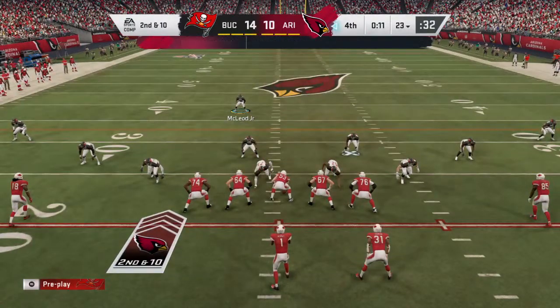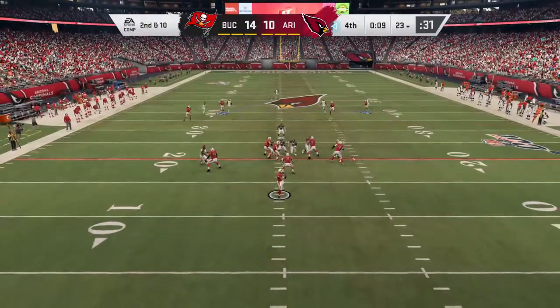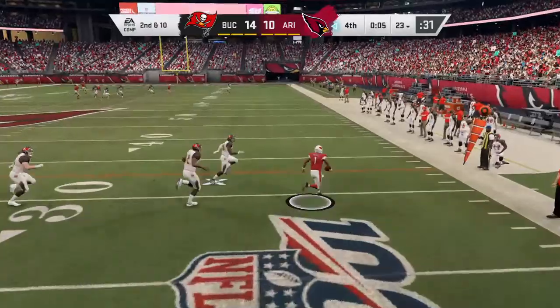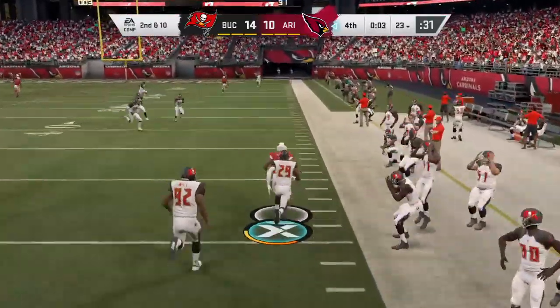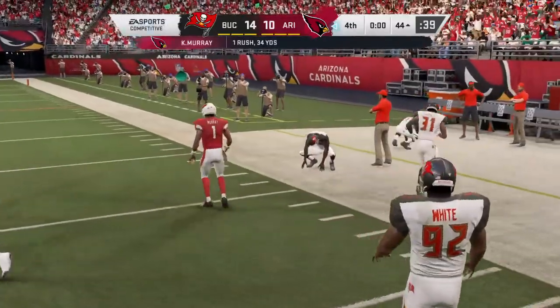Once again, they'll go from the 23-yard line on 2nd and 10. Back to throw. Murray. Flush to his right. And now he's going to use his legs. And they're going to have this across midfield and inside the 45.